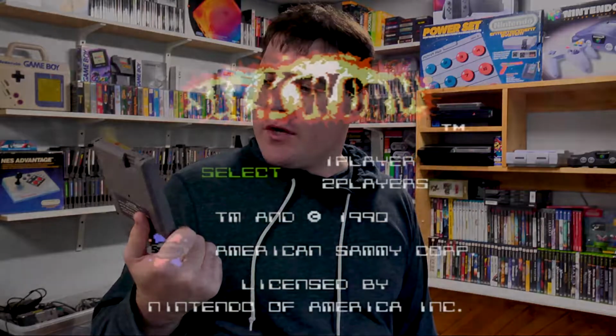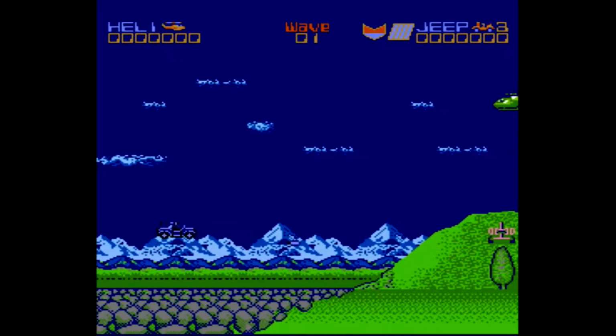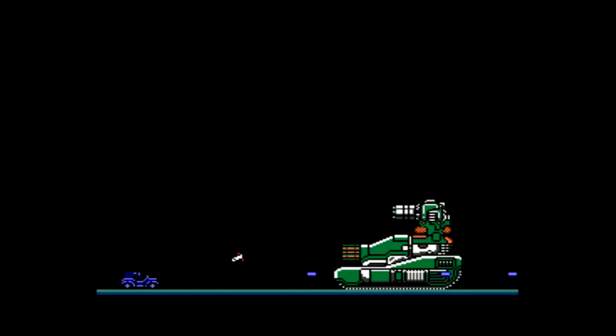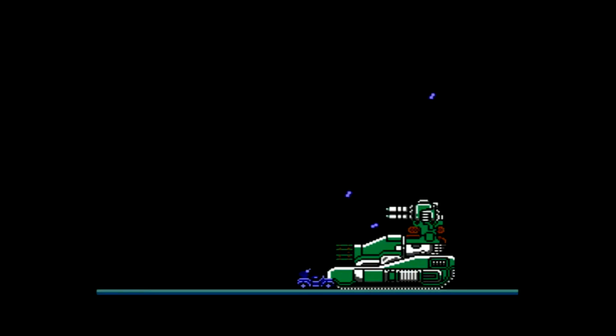Silkworm. This is a shmup that I never played that I wish I had played sooner. It's kind of fun. You can either be a helicopter or a Humvee, and go through the same stages just with different vehicles. And for the time, it was actually probably pretty innovative. And I've only played it for about 10 minutes, but I did have a lot of fun with it because, you know, I love shmups. So really excited. That was a good one. That's a keeper.